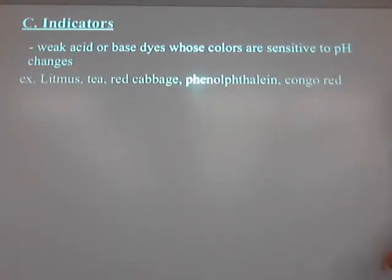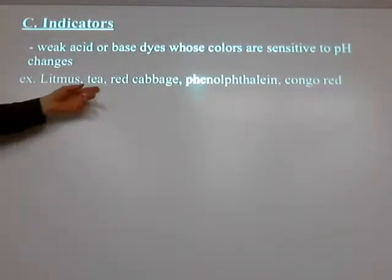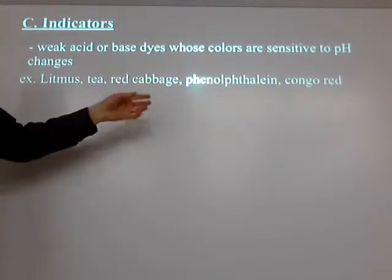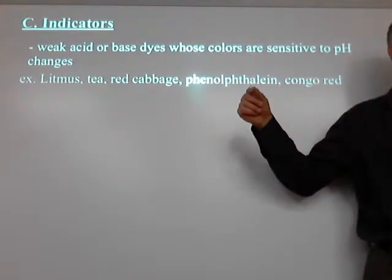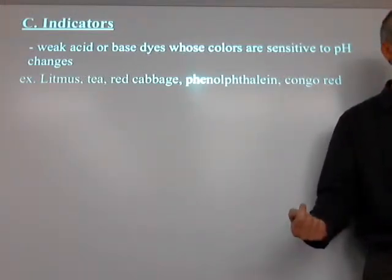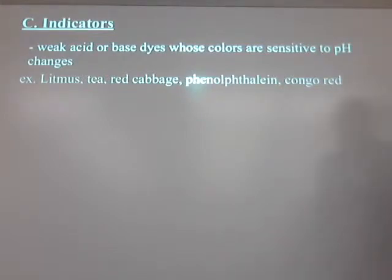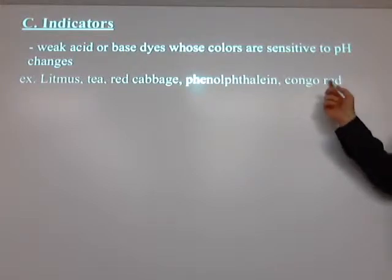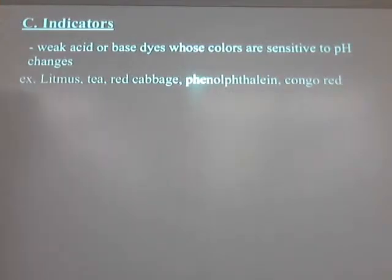So litmus would be some examples. Take a look at these examples up here. Litmus, tea. You're copying these, right, Emily? Red cabbage or purple cabbage, we're going to call it. Phenolphthalein is the one. Remember that one? That was what stuff we added. What colors did that turn when we put those drops in those little reaction wells, the circles? Remember what color they turned? Pink. Yeah. They were either clear or pink. And then there's another one we're going to use in the lab we do in the Tums and Rolaids lab. We're going to do a different Tums and Rolaids lab, and that is Congo Red.